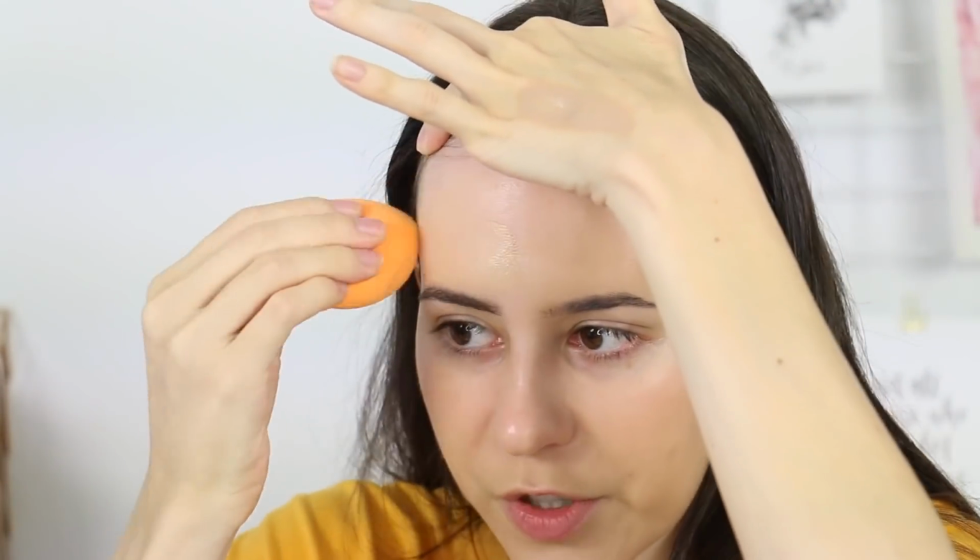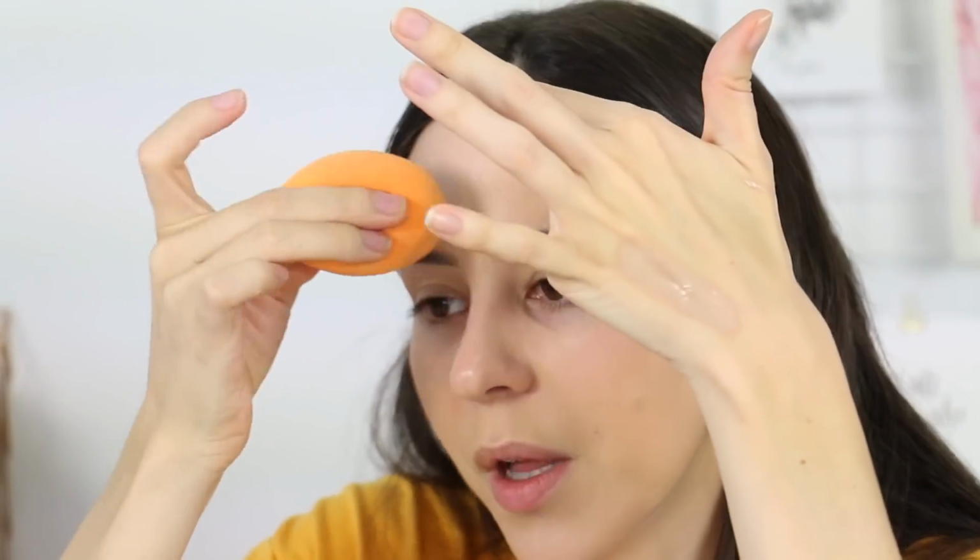You can see me swiping the sponge, which is great if you want a thin, even layer instead of getting full coverage. So it can definitely be even more full coverage than what I'm going to be doing. But I don't need that much coverage at the moment, and it's how I prefer applying it. I feel like it looks just like skin whenever I do it that way. And you can see that thin layer is enough to almost fully cover my two little pimples.